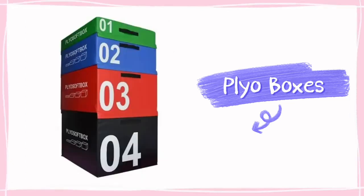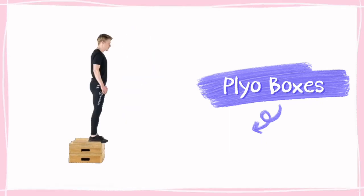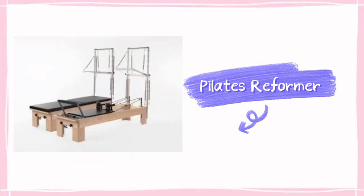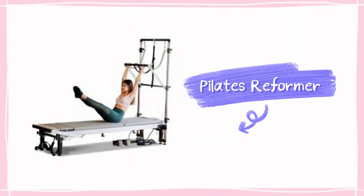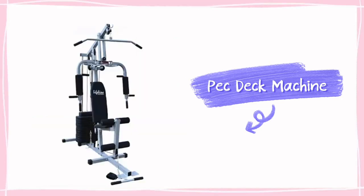Plyo boxes. Used for plyometric jumping exercises, improving strength and explosiveness. Pilates reformer. A bed-like frame with a flat platform on springs, used in Pilates for resistance exercise.